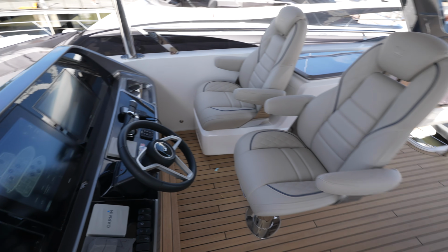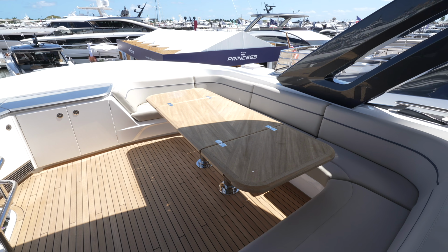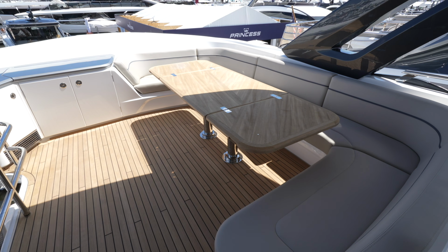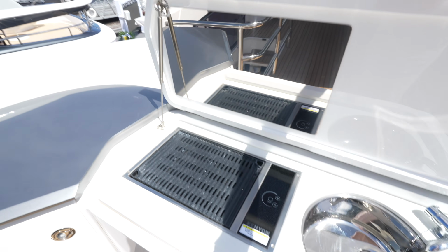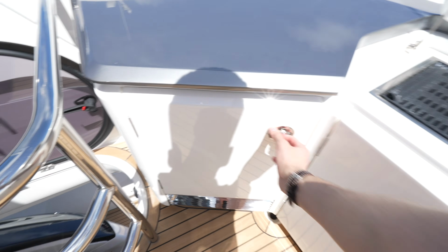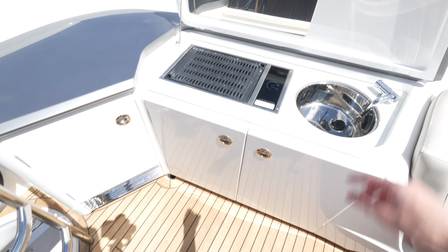And then on the rest of the flybridge, we have another dining area. It's a really large teak table with the wraparound seating. And if you need to cook something up, you have your grill and a sink, as well as the ice maker. Then you have storage and your trash under here.